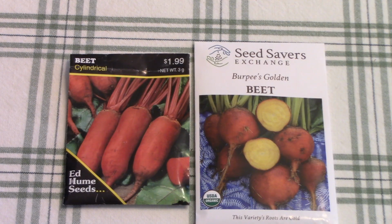The beet on the left is my go-to variety because it has been so reliable, produces really nice large roots, and I just love them. So it can be called either Cylindra or Cylindrical. That is the exact same thing. And then on the right, I decided to pick up some golden beet seeds just for a little bit of variety.